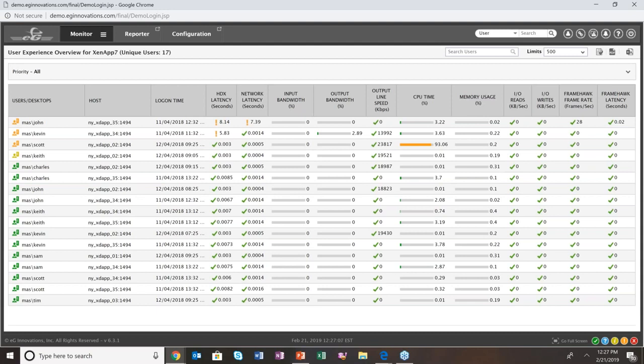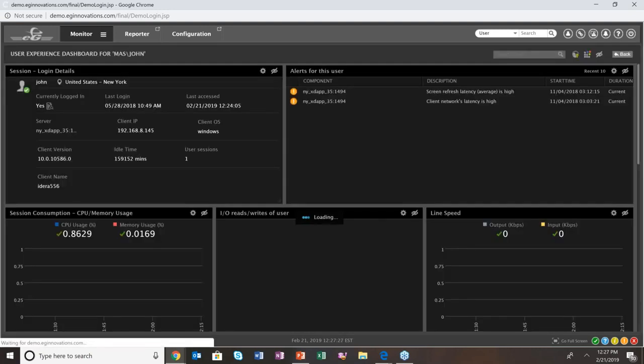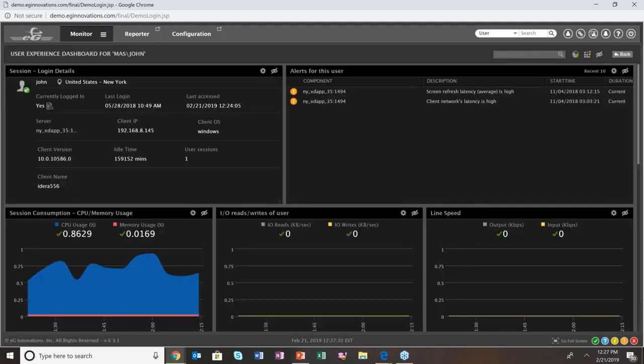So if the user is having a critical issue or a medium priority issue or a minor issue, those users will be showing up front. So in this scenario, there are a couple of users with issues, and you can actually click on any of these users, and it'll take you to a user experience dashboard. So imagine this in the hands of the help desk, so they'll be able to get to the problems quickly, look at what is going on with the user. So you can see when this particular user logged on, the alerts for that particular user, if he has any, session consumption, IO reads, line speed, all of those things are visible.